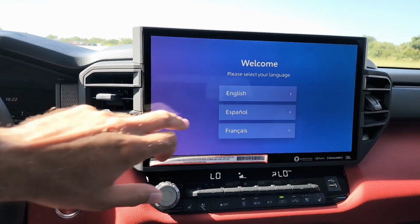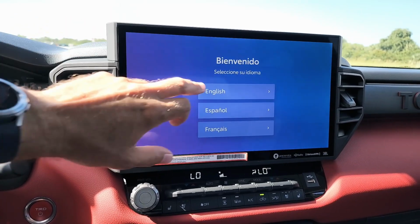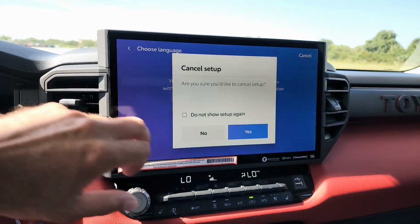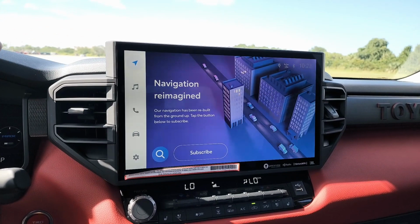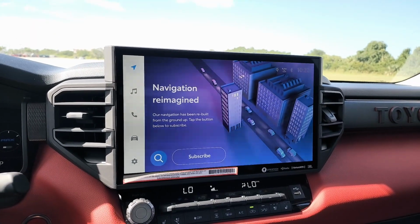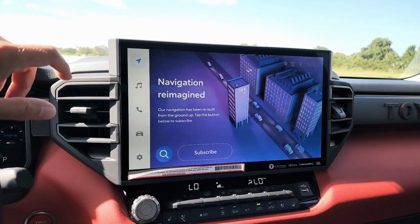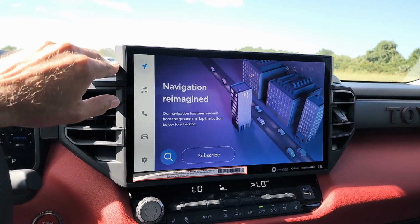It says please select your language. I'm just going to go English, and I'm going to skip that setup hopefully, right? I'm going to cancel that and see. Yes, I'm going to cancel setup and see what we have without actually setting up the account. If you do see the screen blinking, I apologize. This is a different frame rate of the camera versus the display rate on the screen itself.